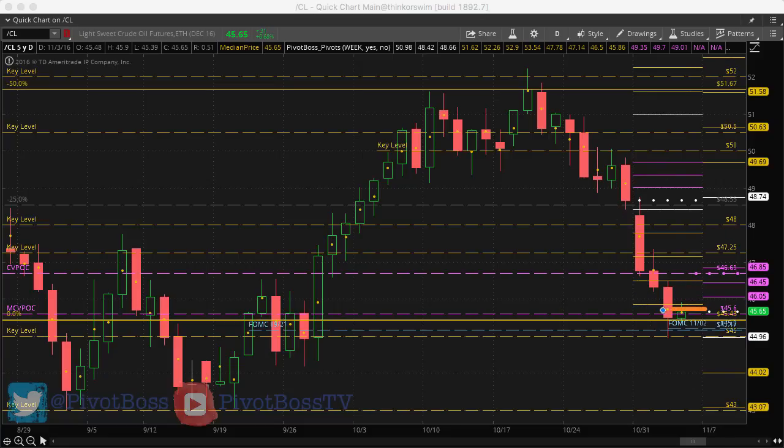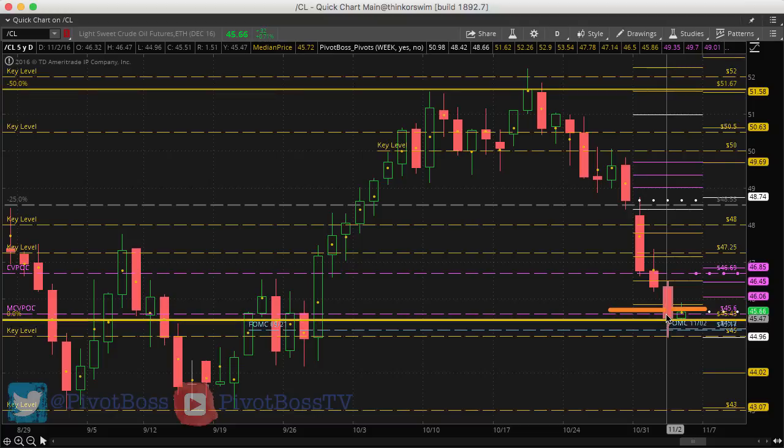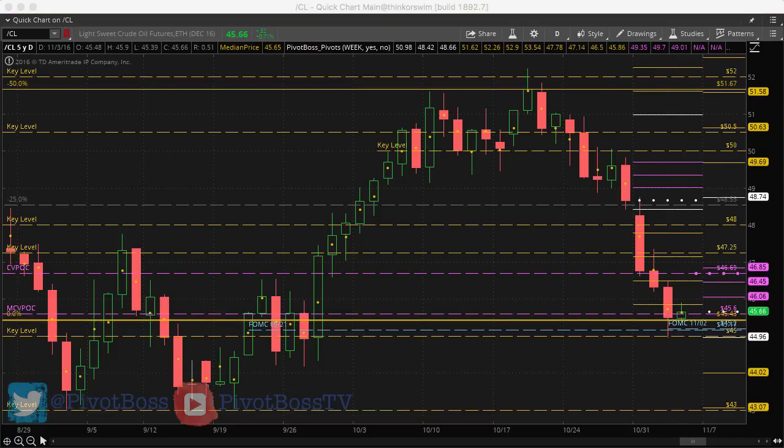So up here, anything above the previous session's midpoint, the previous session's midpoint being 45.72, anything above 45.72 right now being defended and rejected, that could lead to another round of weakness into 45s, followed by the potential to see a move even lower. So keep that in mind right now.